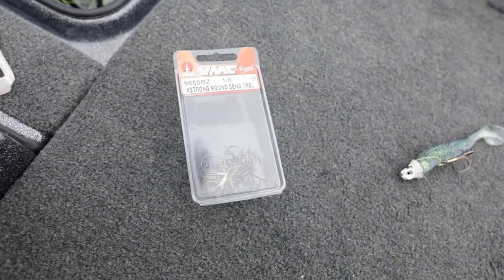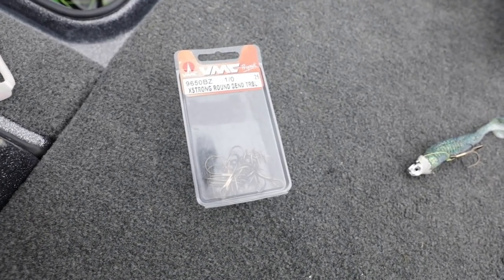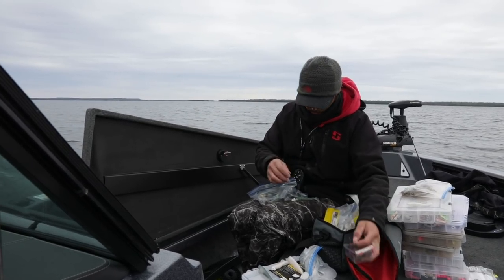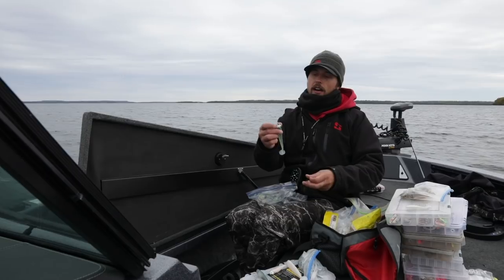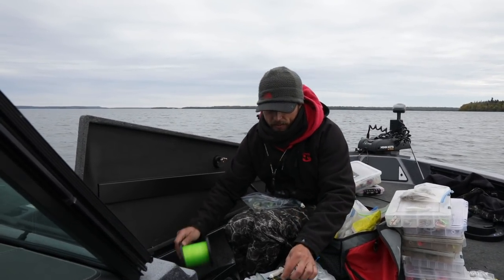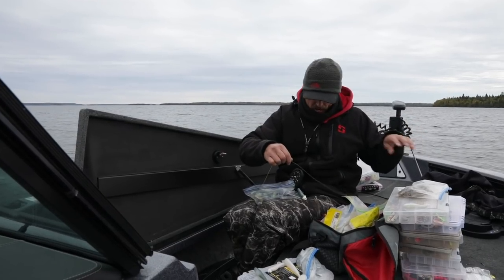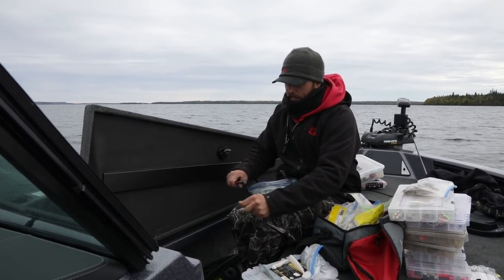So we have 1/0 extra strong round bend trebles from VMC. These are brand new in the package. So we have to remember to pinch the barb on these. But first we're going to rig this up. So essentially I need to attach this treble hook to this body down here. To do that, we're going to use braided line. We have here 20 or 30 pound braid. We're just going to cut off a chunk of it. That's going to get us started.